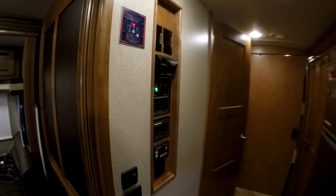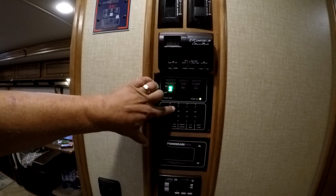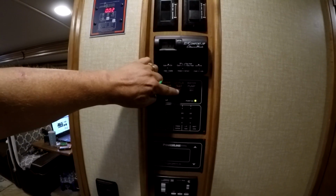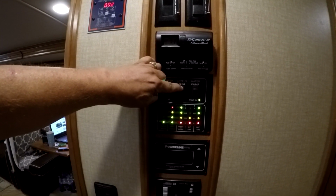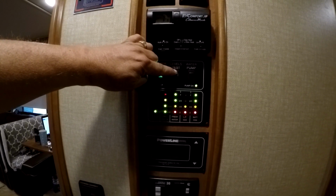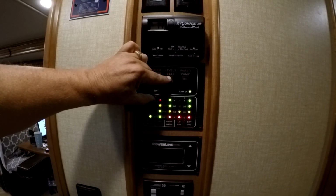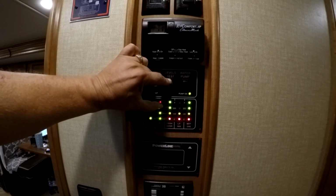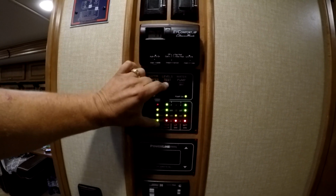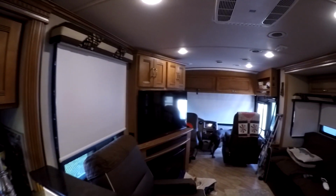And I would like for them to, right now, our gray water tank should have only one light because it's practically empty. But as you can see, those need to be recalibrated or something. If we have a full fresh water tank after just dumping our gray and black yesterday, and our freshwater tank is still full, this should only have one light. I mean, there's hardly any water in there. That's about it.